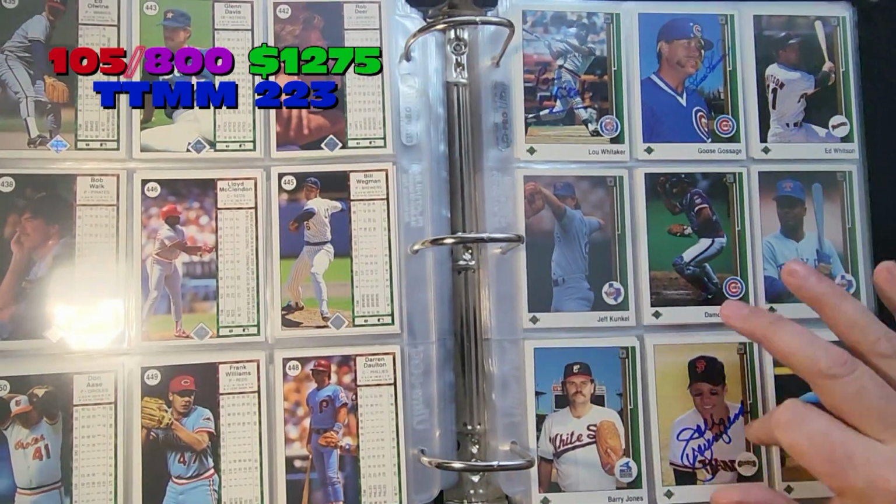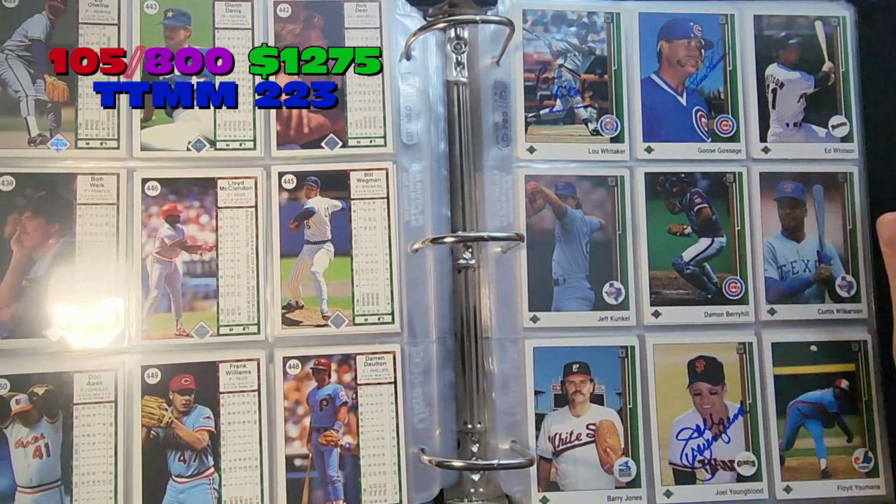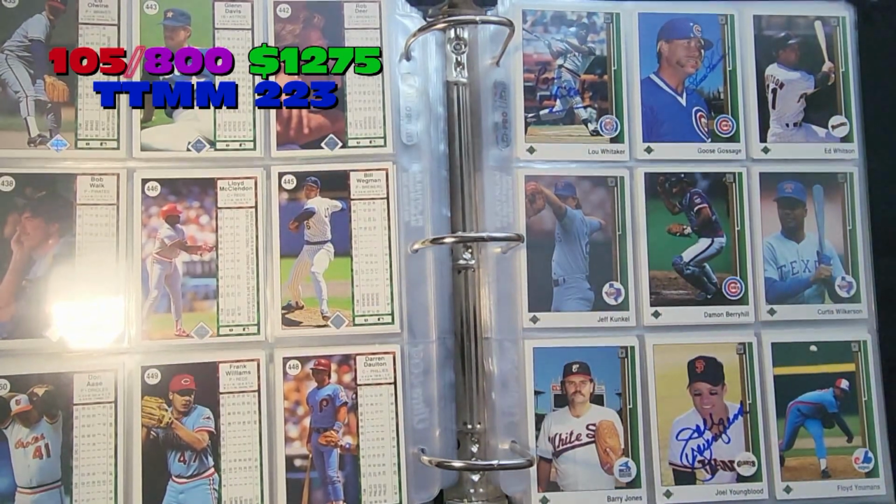Man, I just see every page I see. I mean, it's exciting to see the one or two signed on it. Then you see the other guys, like, I still got to get them signed. So, long way to go, friends. Long way to go. Let's move on.